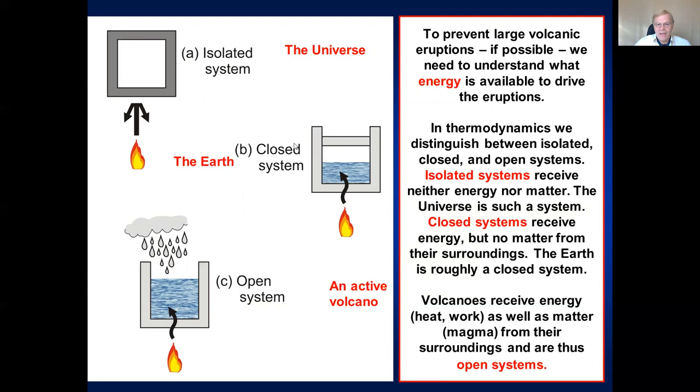Closed systems receive energy, but no matter. Now the Earth itself is approximately a closed system. It receives a lot of energy from the sun, of course, but the material it receives every year is tiny in comparison with the mass of the Earth. It is cosmic dust, but a tiny addition to the mass of the Earth. A volcano, however, is an open system because it receives energy, heat and work, and strain energy when it's inflating, and of course, material, magma. It's therefore an open system.